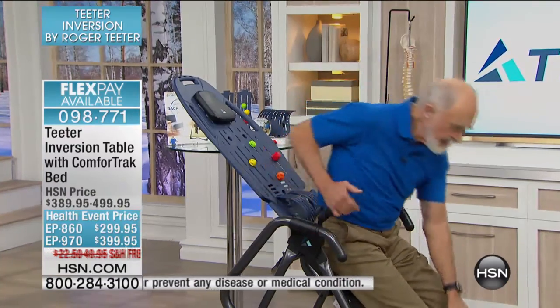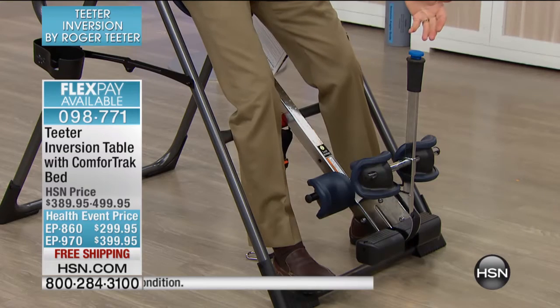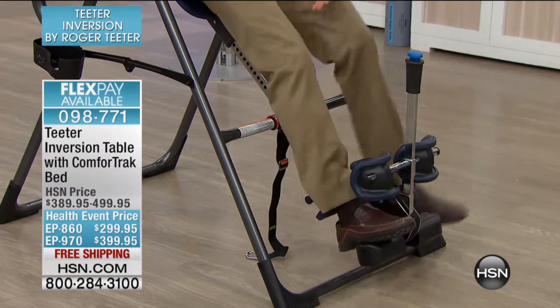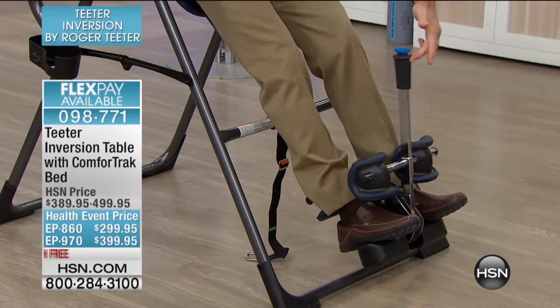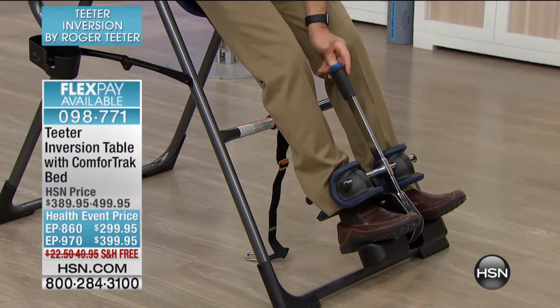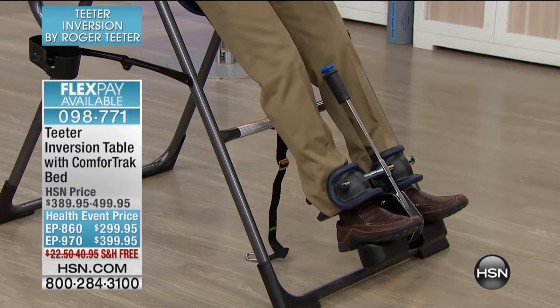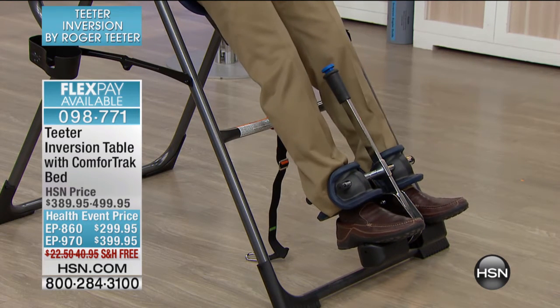Okay, now I've stepped in. Again, I just love this handle. This is such a huge upgrade. Get it set for your height, step in, and you simply just push it towards you. You're not pushing buttons, you just pull it towards you. To release it, you push the button and open it. But to close it, you just pull it tight. You can hear it ratchet, ratchet, ratchet. You pull it down to a snug fit.